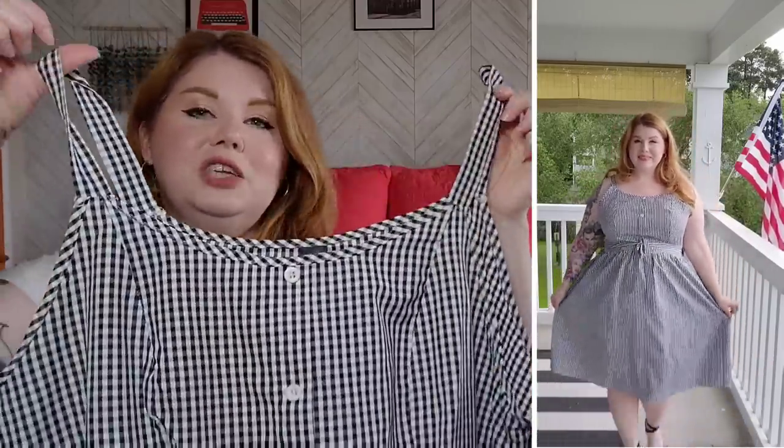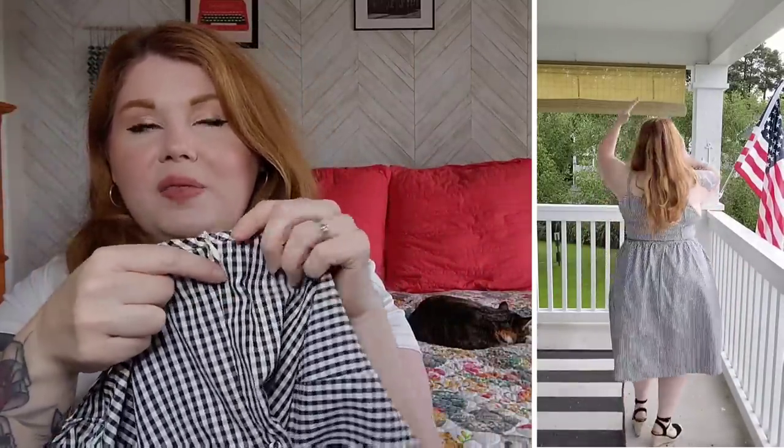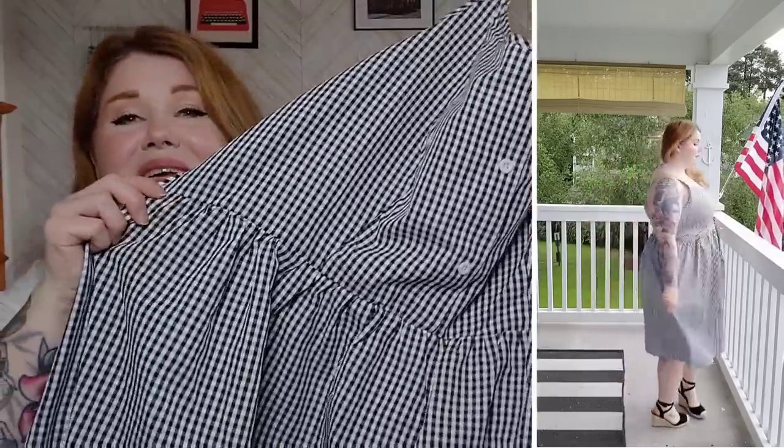But when you put it on and you add the little sash belt that comes with it, it just transforms it into just this adorable, adorable dress. Y'all, I love this one. So you have the faux buttons right here at the bust. You've got the straps. They are not too long. The armholes are not too big. You do have an invisible zipper right here on the left side. I didn't need it. I just pulled it on and wiggled it down. It was perfect. Really, really comfortable.